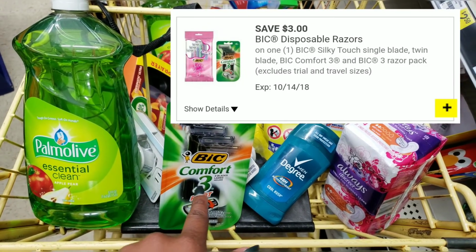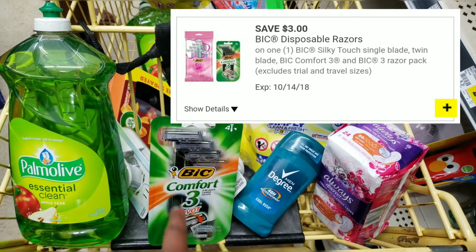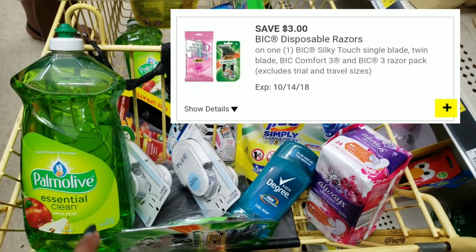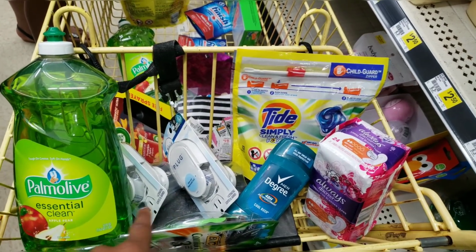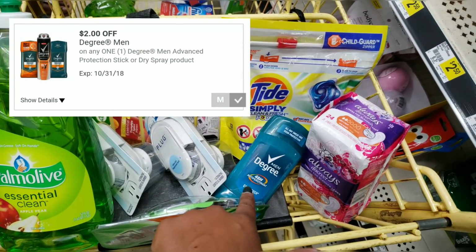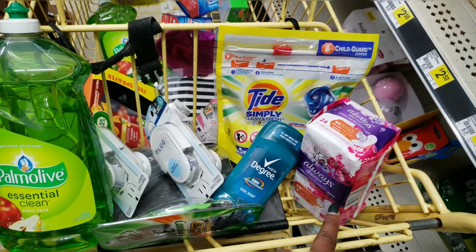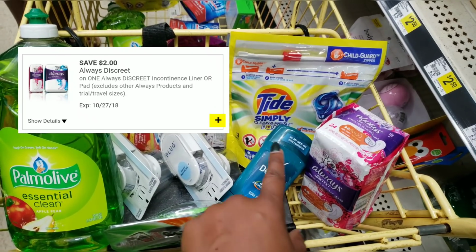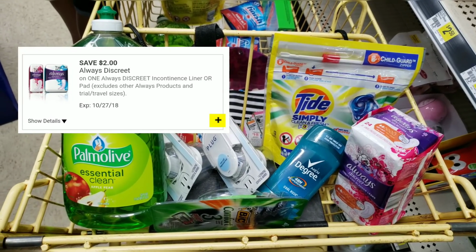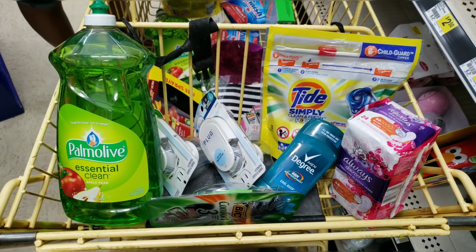Now I decided to get this one because my store didn't have any more of the pink packs, but that's okay. It's great to show variety. That way the men can get in on this one too, or you can get one for your significant other. Okay, so one Palmolive, two of the Febreze, one Bic razor, one of the Degree Men's. Remember, it has to be Cool Rush and it has to have that orange ring around it, okay? One of the Always Discreet liners, and one of the Tide Simply. Now if you're adding that up, I'm not quite at $25. I'm somewhere around $23.